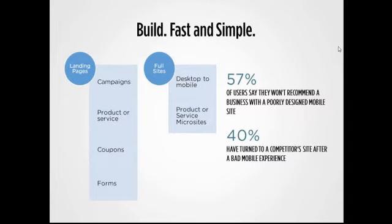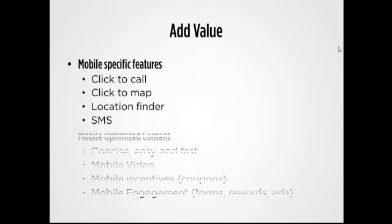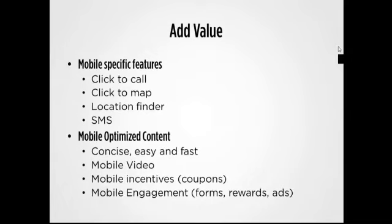So let's think about what that means. That means adding value. A mobile site or landing page is less about research than it is about speed of access. Mobile users must quickly find the features they need rather than read long paragraphs of text, try to find navigation links, or wait for the device to load lots of images. Consider a mobile user searching for a plumber or a locksmith, or even a local flower shop.